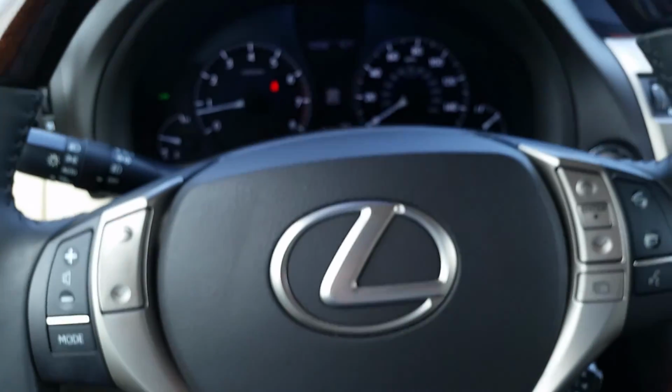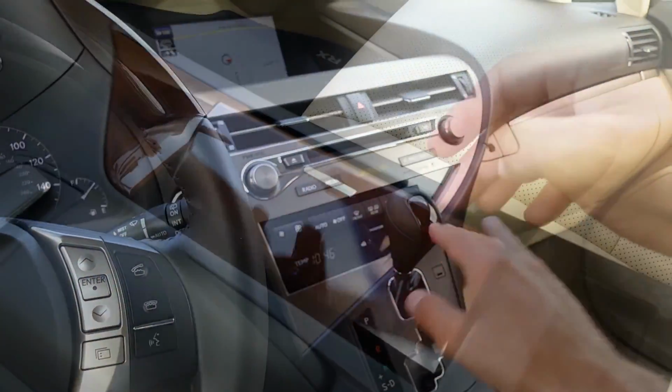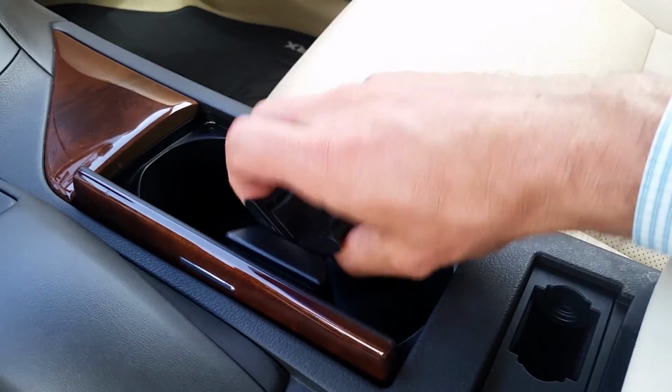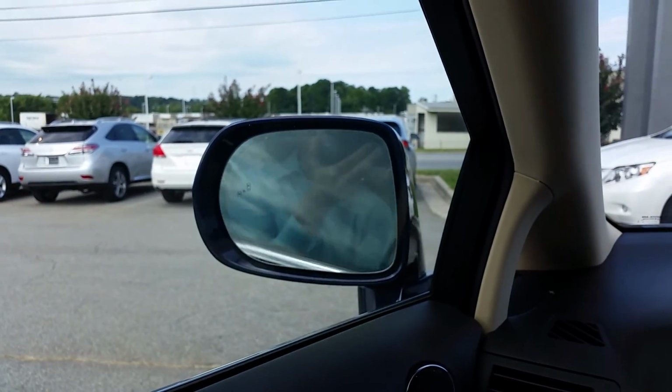That is Safety Connect. Safety Connect will allow you to have live Lexus operator help in the event of a wreck or in-car emergency. And it is available 24 hours a day, and it sends vital information to a Lexus call center in the event of a wreck. Cup holders are here. You have automatic mirrors. You can press this button and it will fold in your mirrors.